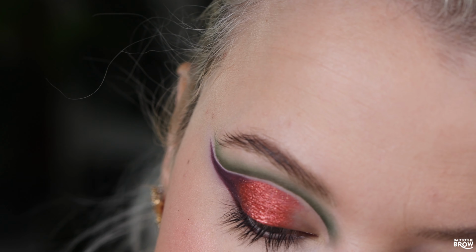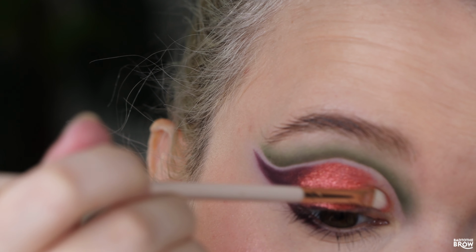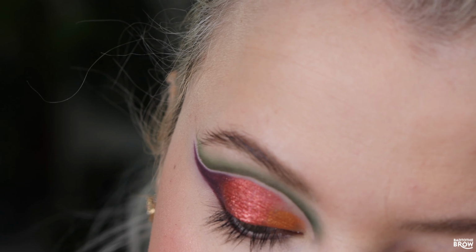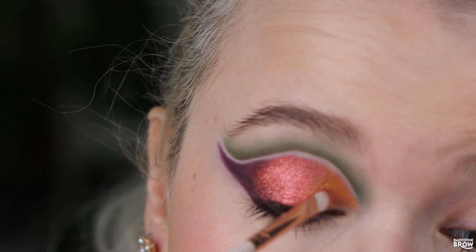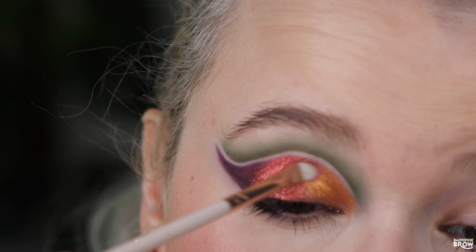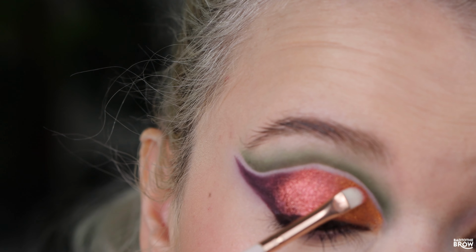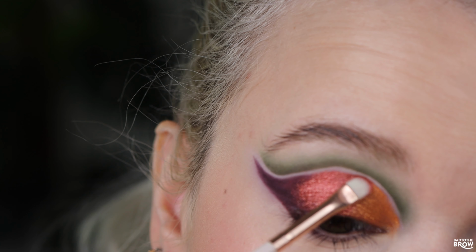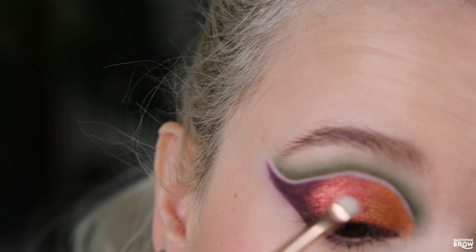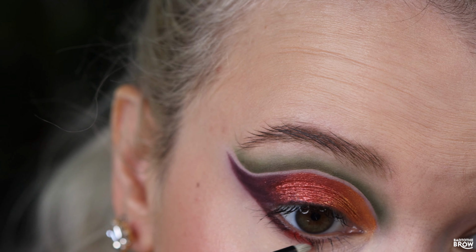That is a really beautiful shade. I'm going in with Mesquite on the inner portion of my lid, again keeping that space there. And taking it right up against. This is a ColourPop brush, by the way. It is the E20. I don't think it comes separately. I'm pretty sure it's from a set, unfortunately. And I'm gonna take our Brazos and put it under my lower lash line.